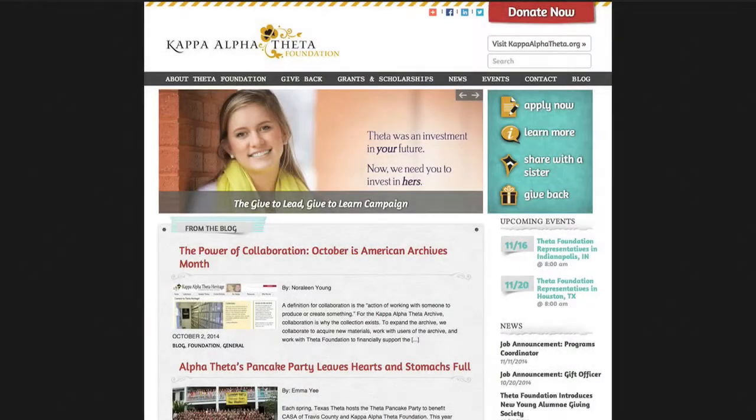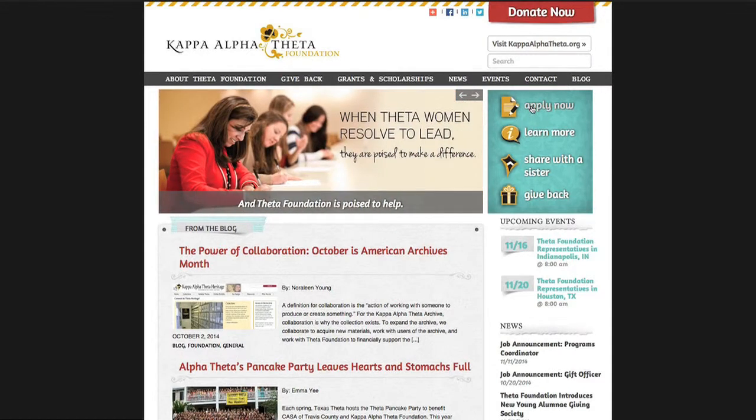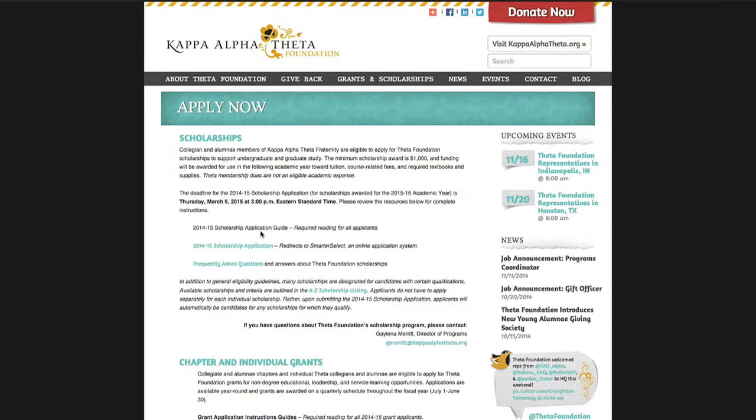If you are eligible to apply for Theta Foundation scholarships, you can access the application and other resources on our website, www.kappaalphathetaffoundation.org. From the homepage, click the Apply Now link. Here you will find a link to the application form, a companion application guide, and a link to frequently asked questions and answers about the application process.